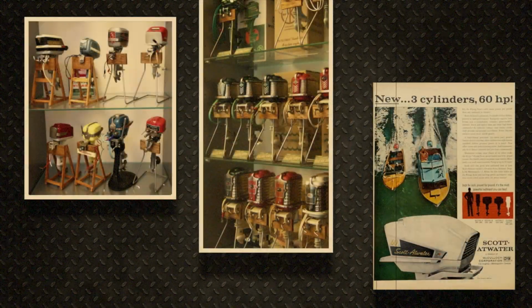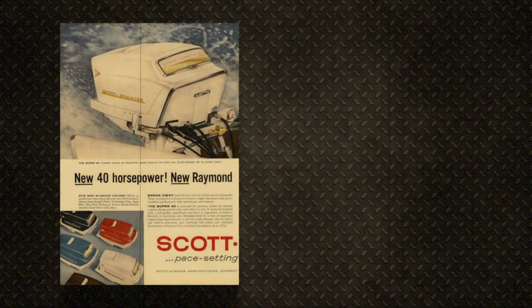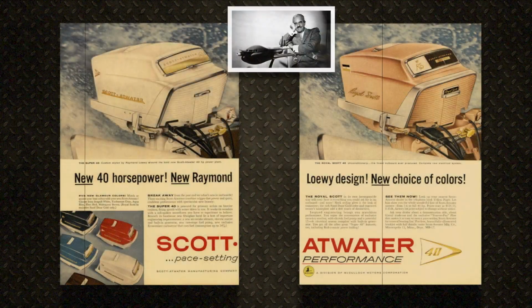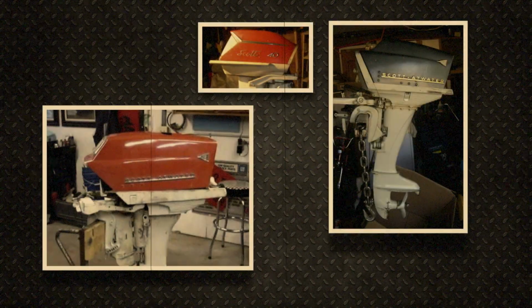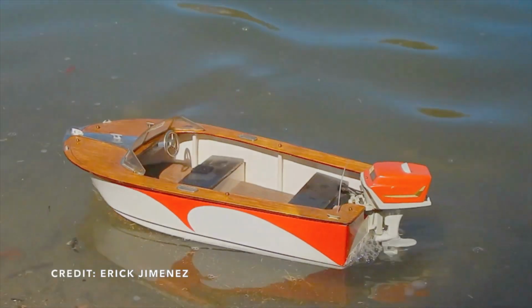There are some very rare motors that collectors keep their eyes out for, but overall, the most valuable line of these motors tends to be the Mercuries. But for me, these Scott Atwater motors from the late 50s are the most attractive.